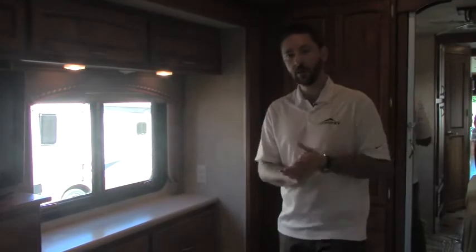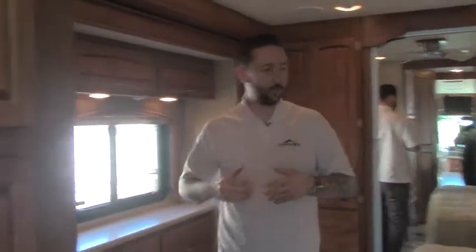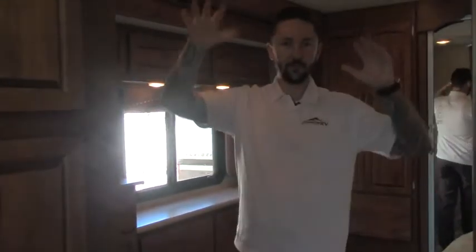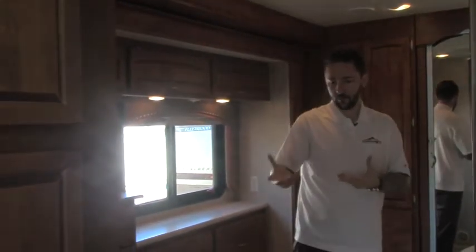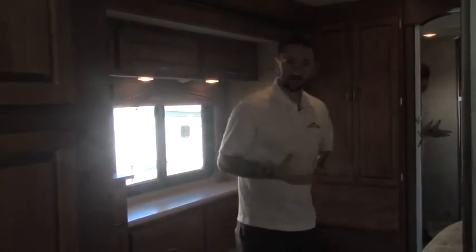We have dual roof-mounted ACs and ducted air throughout the entire coach, so when you're traveling around, if you're going to some of those hotter climates, the coach itself is going to cool down evenly. And then we've got heat coming from below through the furnace, which is also ducted. It's a really nice coach. It feels very high-end. I would love to travel in it.